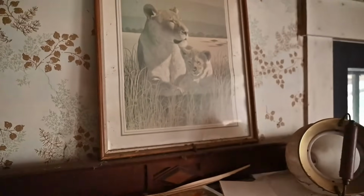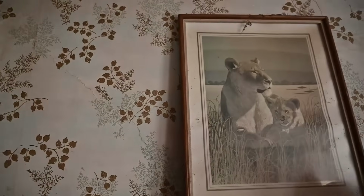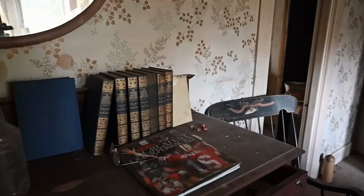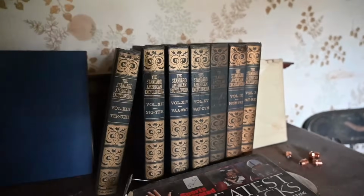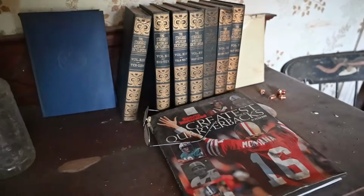They definitely decorated their house well. Some beautiful wallpaper all around. And these beautiful photos and paintings. And right here next to the dining room table is a little cabinet full of books. This is the Standard American Encyclopedia and all the volumes of it. And these are his spectacles, his glasses. I'm sure he used them every day.